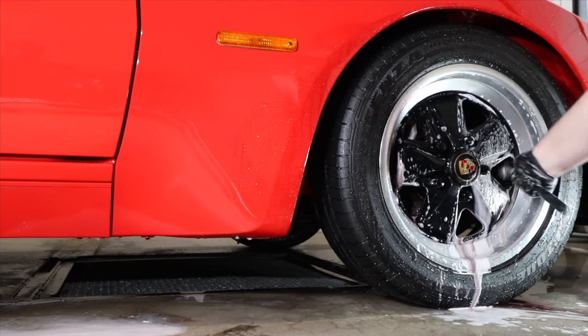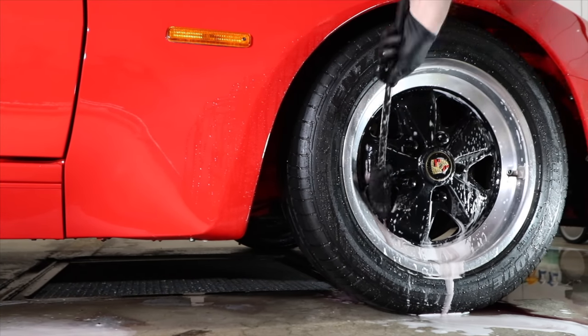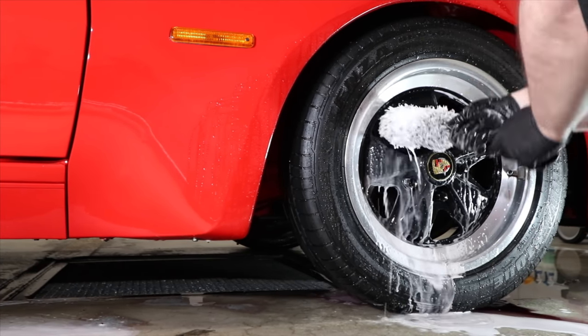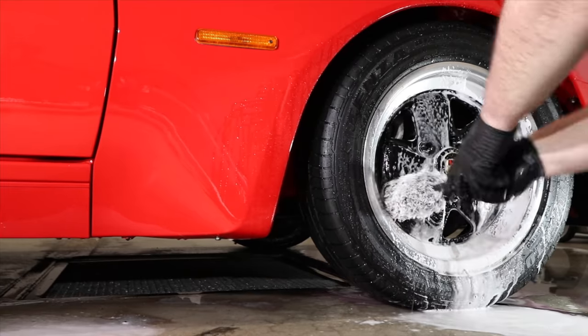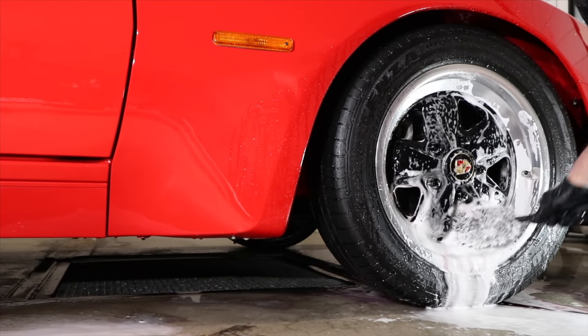I tend to use a degreaser or all-purpose cleaner for the tyres and wheel wells, as it works far better on those areas to break down and strip that grime, while a dedicated wheel cleaner works far better for the actual rims overall. And you'll see that I always pressure rinse the rims and then reapply my wheel cleaner before using various brushes and a wash mitt to clean them.